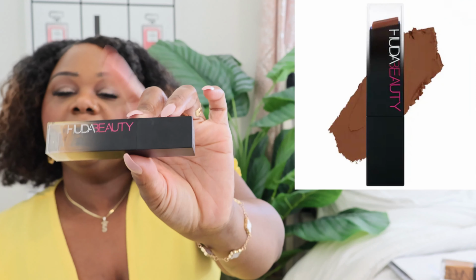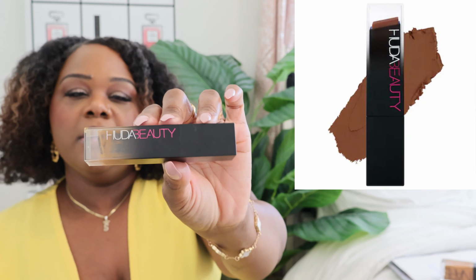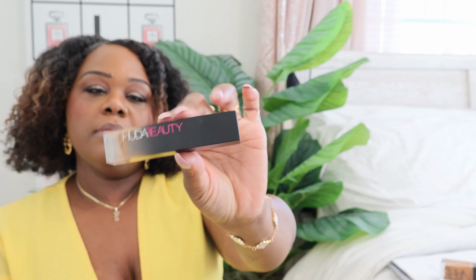So I mix it with my other foundation. This is the Huda Beauty Stick, which I need to get a new one. I am really totally out of it. So that's the reason why I went and I bought another one. I'll show you guys what that one is in just a minute. But this is really my go-to. This is the Huda Beauty Stick and I am in the shade Mocha. And this is pretty much my exact color. Yeah, so typically I will mix these two together.